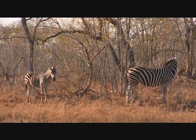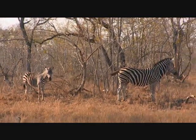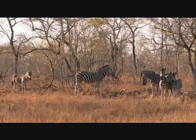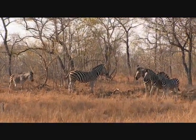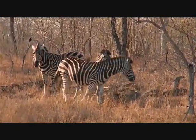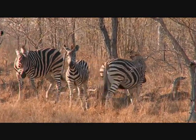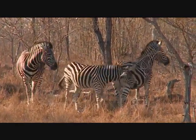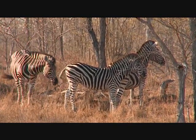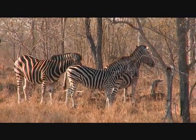And if it is a female, she will stay with her herd until another roaming stallion comes and defeats her father in conflict, and then she will be passed on to that stallion to form part of a new breeding herd and a new harem. Here we've got groups of females. So another fairly young sub-adult.